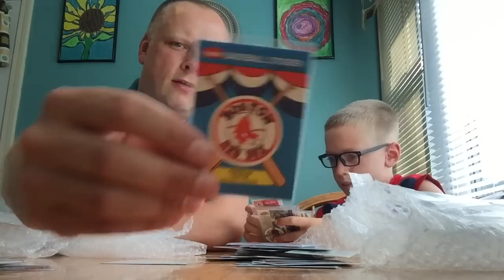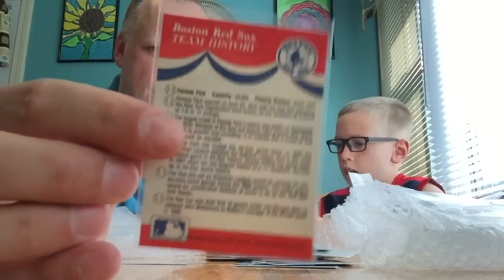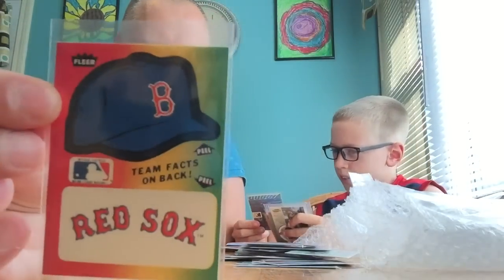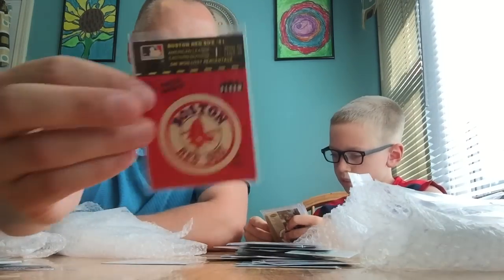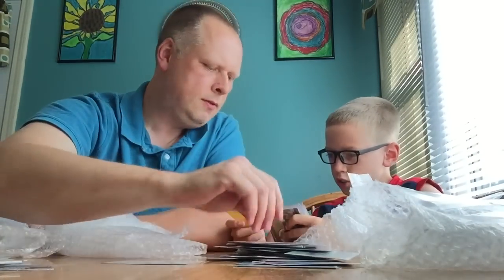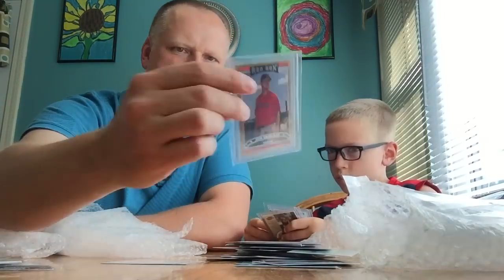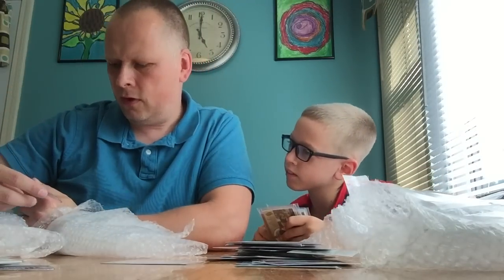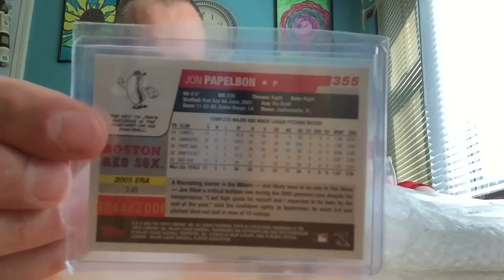The old Fleer stickers. Complete with team history on the back. Very nice. Jeez, Lucas. Stickers. Look at all these. Stickers, oh yeah. More stickers. Ooh, gold card. Jonathan Papelbon. I love the backs of these. Oh, it's numbered. Yep, 244 out of 2006. I love the backs of this year's Topps cards. Beautiful.